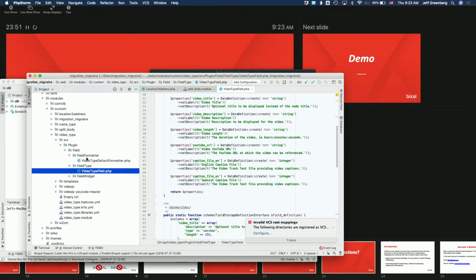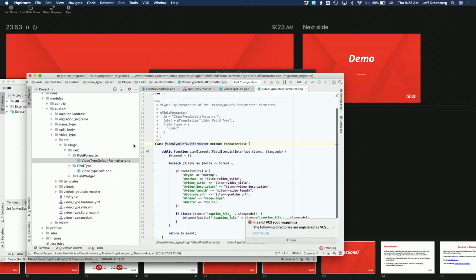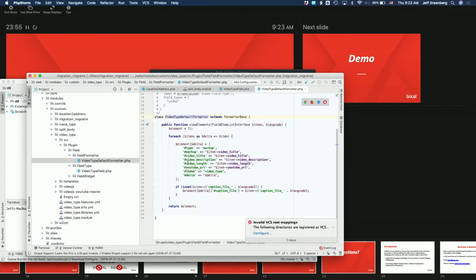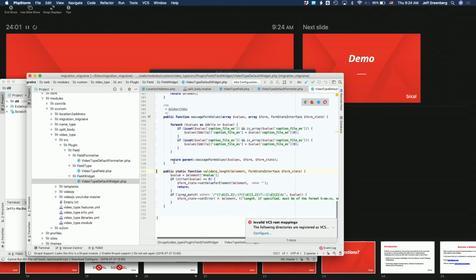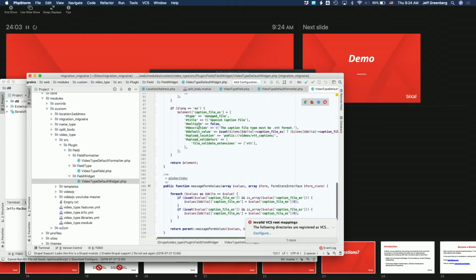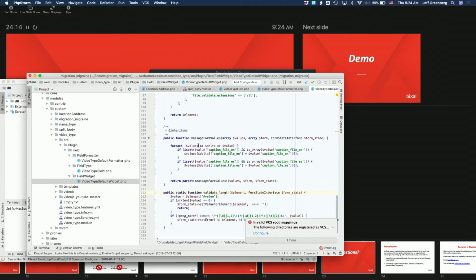Formatter, as I said, is just handing over to a twig file. Nothing special going on there. And the widget is pretty much describing the fields that are going to be seen when you go in to edit it, and what it should do with those.